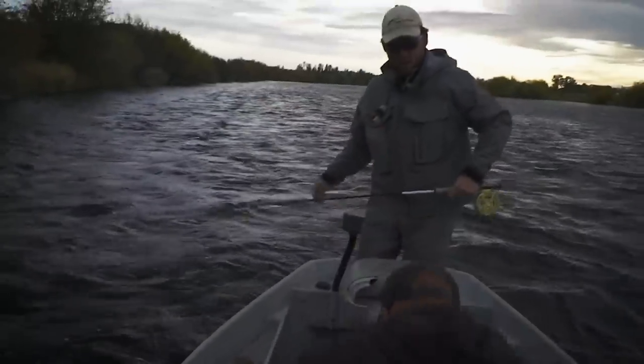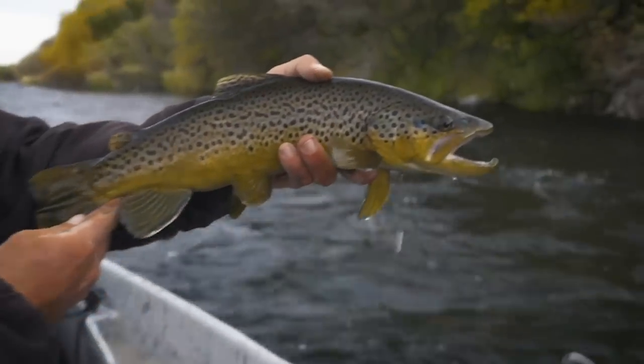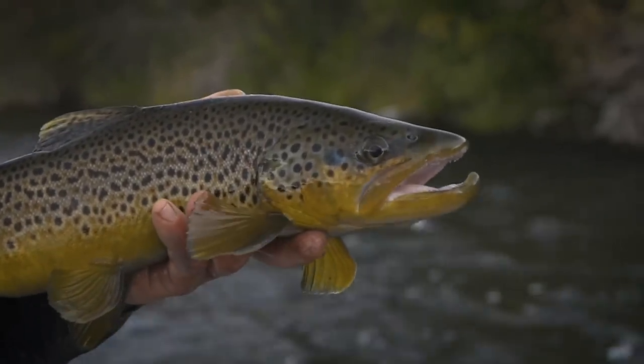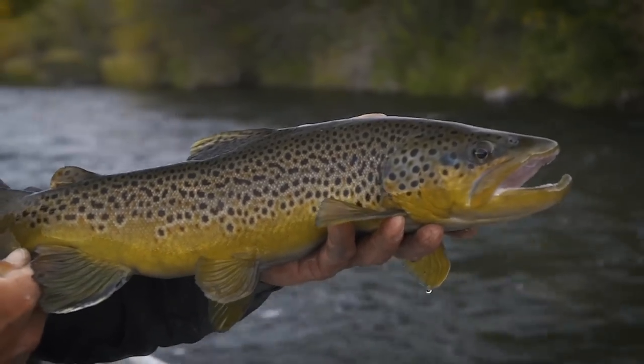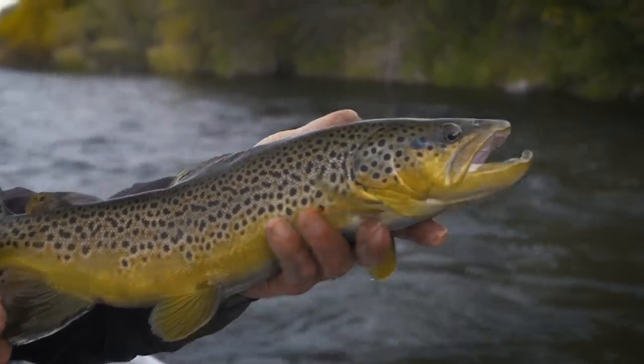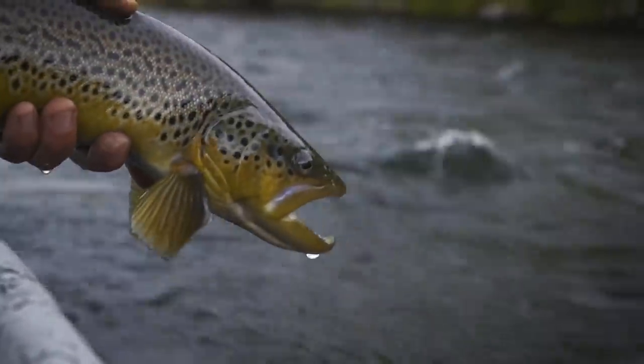Fish. Look at that. Woohoo! What a fish, BJ. Oh my gosh. Look at the blue on his cheek. Yeah. It's not even teal, it's blue. He's looking at me. He is. Oh, that's a fantastic brown.